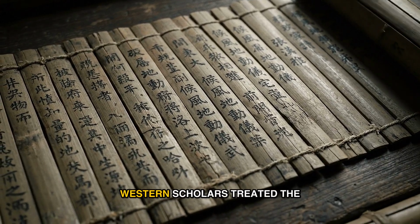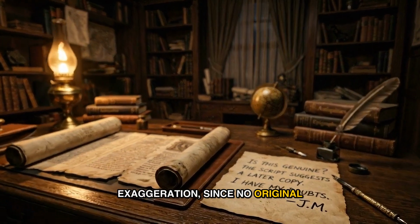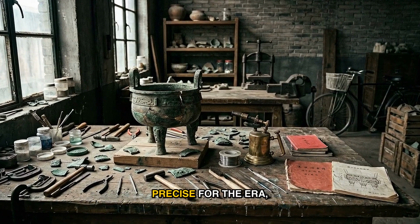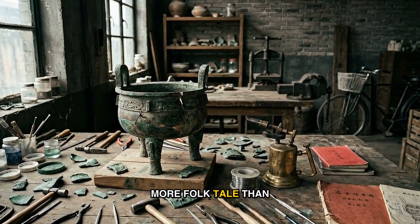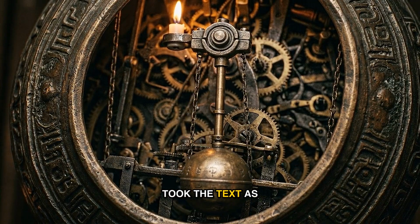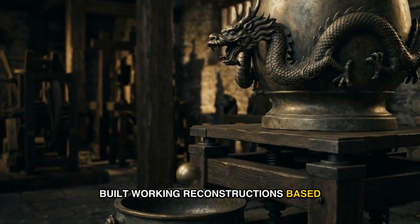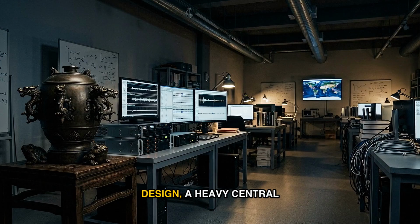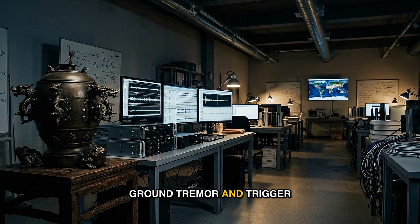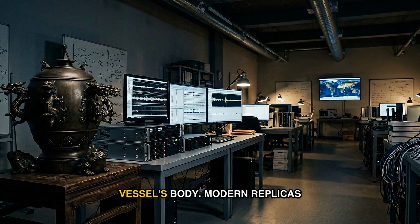For centuries, Western scholars treated the account as legend or exaggeration, since no original device survived, and the described mechanism sounded implausibly precise for the era, more folktale than functioning technology. Chinese seismologists in the 20th century took the text as an engineering brief instead of a myth and built working reconstructions based on a probable inverted pendulum design, a heavy central column that would tip toward the direction of ground tremor and trigger the nearest dragon's jaw through a linked lever system hidden inside the vessel's body.